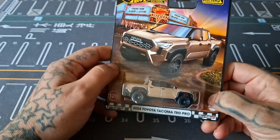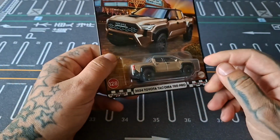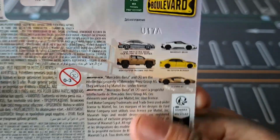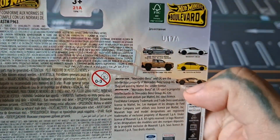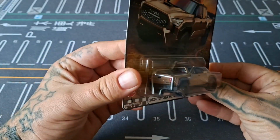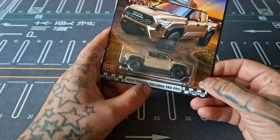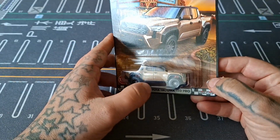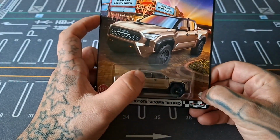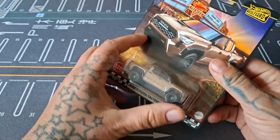First of all, starting with Hot Wheels Boulevard series. This is the 2024 Toyota Tacoma TRD Pro. Here's the set that the car is coming from. I like the Altezza, but I don't want any of these cars in my collection, so I got only this one. I think it's a unique one. Well, there is a TRD Tacoma in the Elite 64 line, but I think that one's a slightly older one. This one's a 2024, so a bit more modern. Sadly, it's very small for its size, but it is what it is.